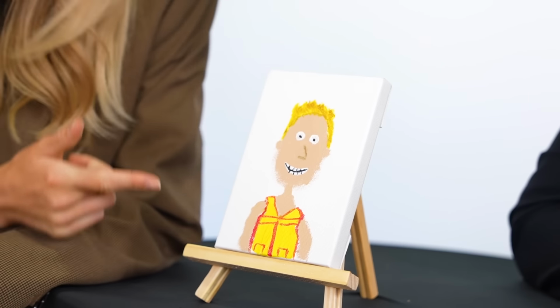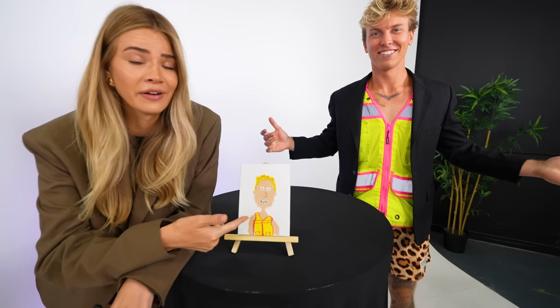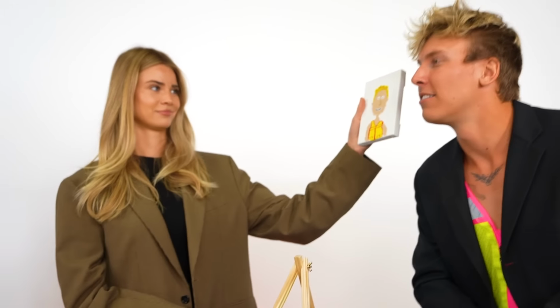Well, it really does look like you, I guessed right away. Yeah, right? The vest. He's got the vest. The hair. Yeah. Where's your eyebrows? I knew something was looking off right here. Does this look like him? I would say so. I can shave my eyebrows right quick and it'll look exactly like it. Don't do that. Time for Ben's giant painting.